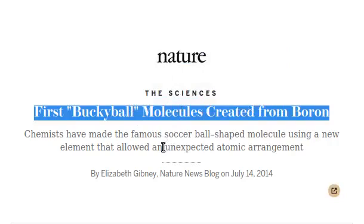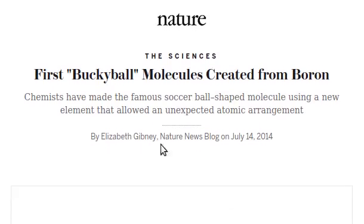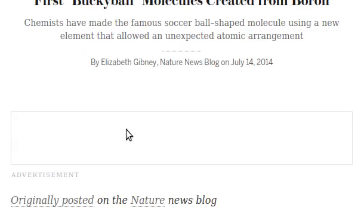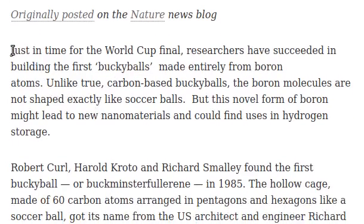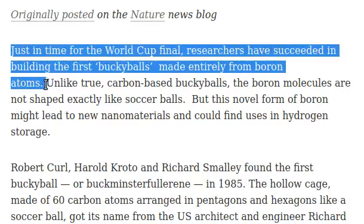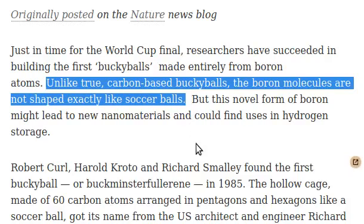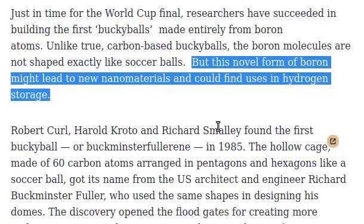First, buckyball molecules created from boron. Chemists have made the famous soccer ball-shaped molecule using a new element that allowed an unexpected atomic arrangement. Just in time for the World Cup final, researchers have succeeded in building the first buckyballs made entirely from boron atoms. Unlike true carbon-based buckyballs, the boron molecules are not shaped exactly like soccer balls. But this novel form of boron might lead to new nanomaterials and could find uses in hydrogen storage.